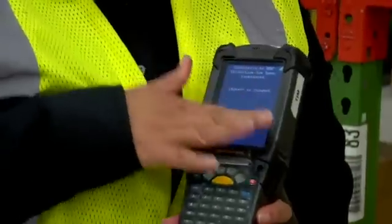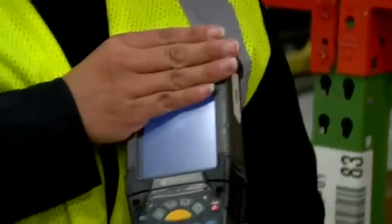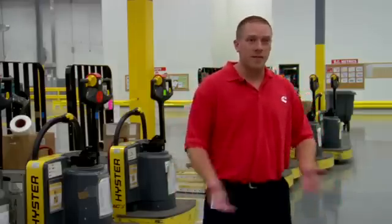The implementation here at EDC last September was almost flawless. We had a very good support team on site from the WMS side, lots of IT folks to help us with any issues that came up. It was very smooth. The best thing that happened was that nothing bad happened. Everything that we expected to happen happened.